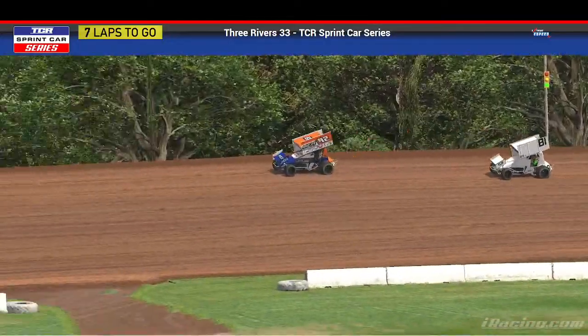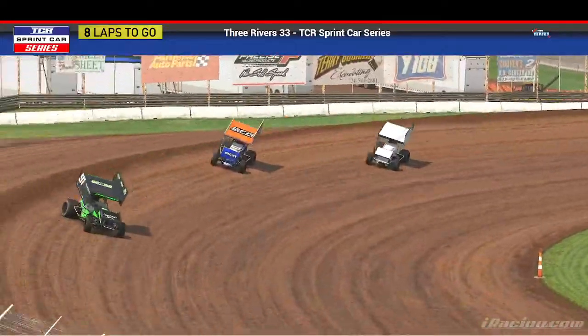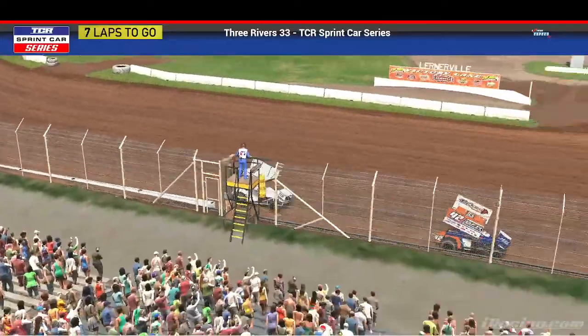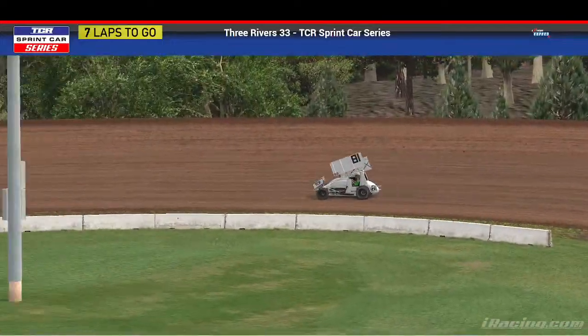We'll skip back to Lundberger. He'll be in the second spot, as this is a good battle for second. Everybody's going to make the show tonight, so not really concerned about that. Still seeing the yellow light on. We'll see if that changes. No, we're back under caution again.